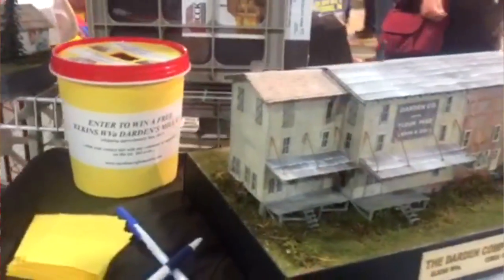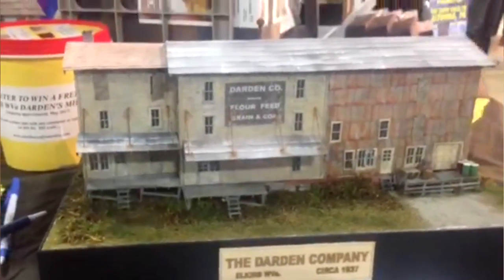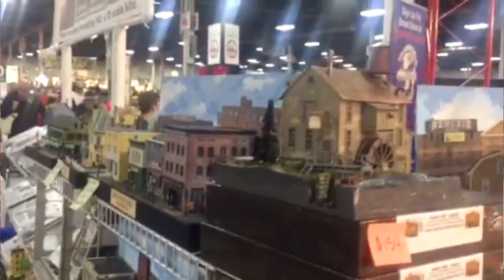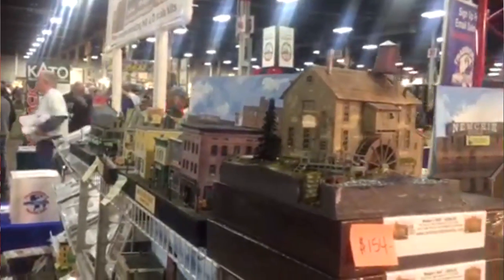These Craftsman kits are out there to improve your hobby, and if you don't take the initiative and start building these kits and learning what this stuff is all about, then you're missing out, man. That's all I gotta say.